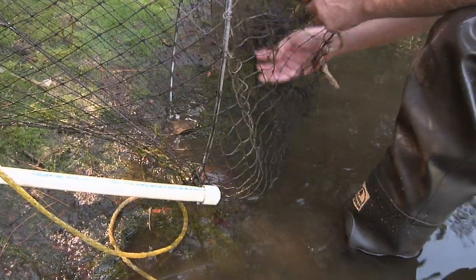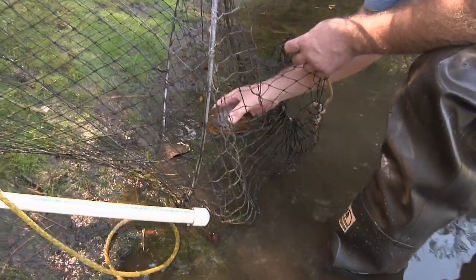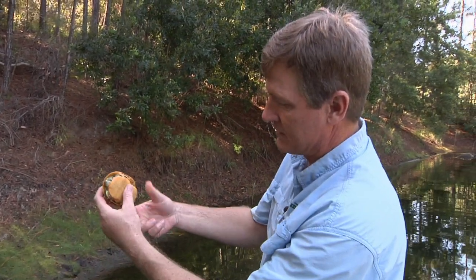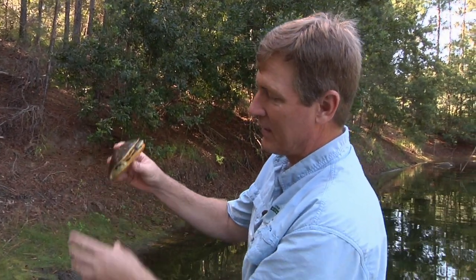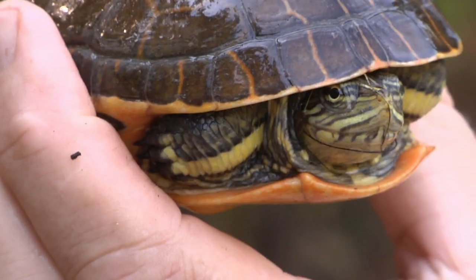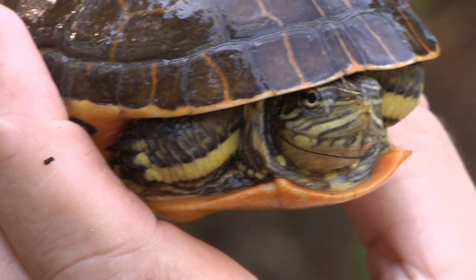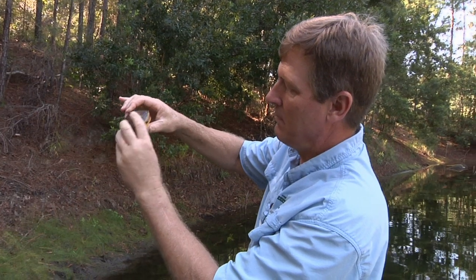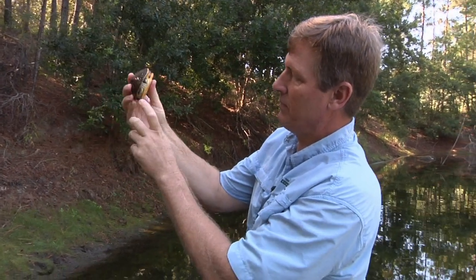See if I can get my hand in the trap here. And chicken turtles are a little less common, although there are quite a few of them in the low country here. I'm going to see if I can pull some of these weeds out of his face. But a couple neat things about chicken turtles. One is they have striped pants. This looks like it's a young female. It's a little bit hard to tell. This one isn't quite mature yet.